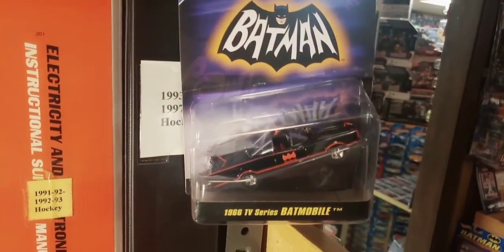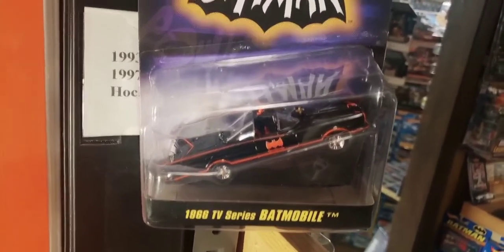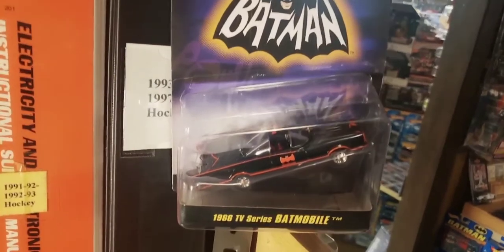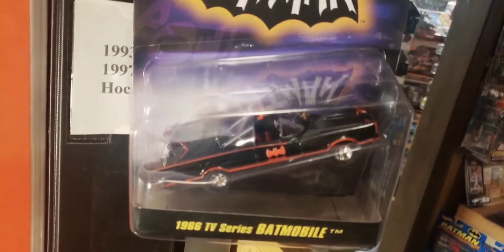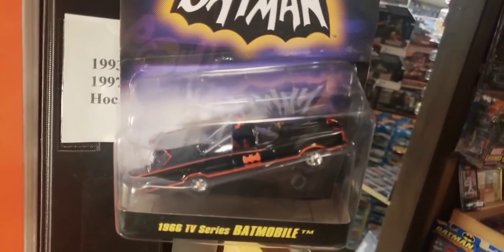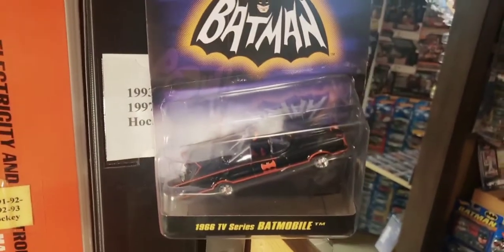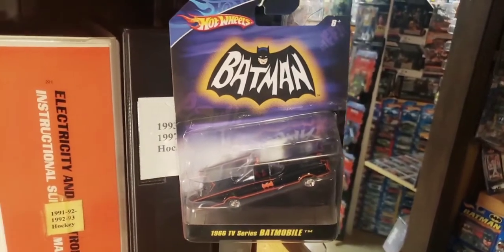And it moves us down here. Here is a 1 in 50 scale 66 TV series Batmobile from Hot Wheels. Hot Wheels did a whole line of different vehicles from the Batman films. There were different Batmobiles from all the different Batman films, a Batcycle. We had seen something very similar to that over here in the three-pack previously, in that convention exclusive one. So more or less, it's just more of that. And again, I kind of like that. The 66, it's just classic looking from the classic TV show. And so I picked it up for the collection.